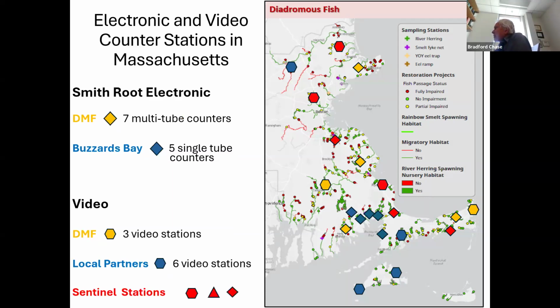If we add in our sentinel stations, you can see where we're collecting biological data, both at video and electronic stations. And then we have 2, the Merrimack River Lift, as well as the Nebraska River Volunteer Visual Station, where we take biological samples there as well. So really decent coverage in Massachusetts for this, and it's taken a lot of work to get there.